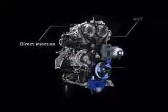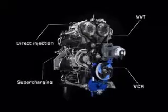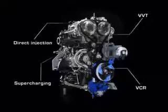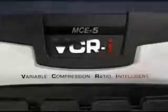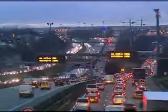Thanks to MCE5, the variable compression ratio will become standard equipment of automobile engines, alongside variable valve timing, supercharging, and direct fuel injection. The intelligent cooperation between these technologies will sustainably preserve the competitiveness and appeal of cars. This cooperation is a tangible and rapid solution for the automotive industry to meet today's environmental and energy challenges.